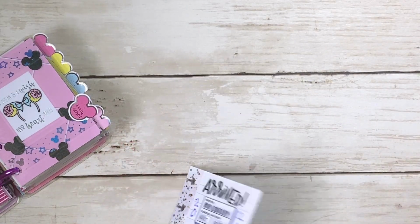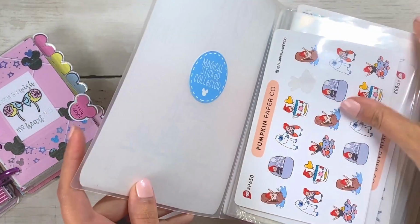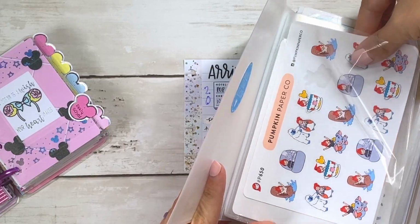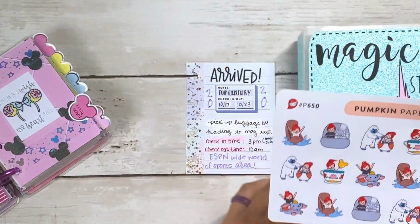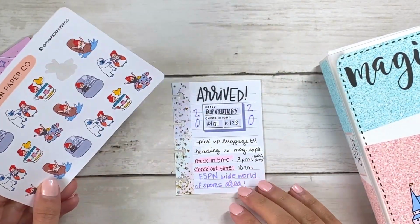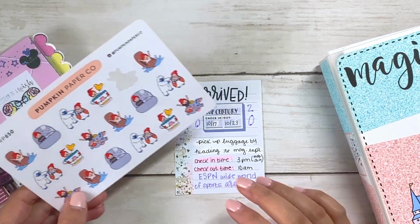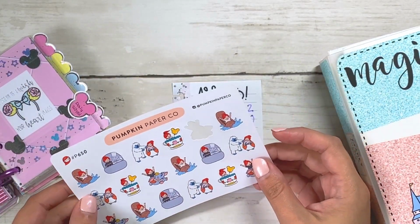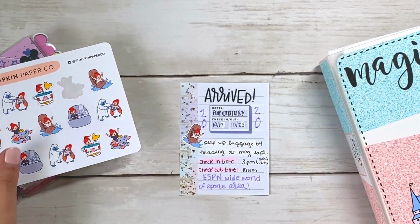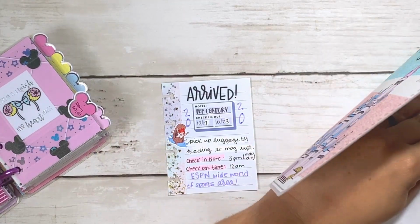And I'm gonna go ahead and add a sticker. I think I'm just gonna add one of these little amusement park ones. We haven't done a Haunted Mansion one yet. I would like to add that, but I don't think it's gonna fit. Maybe Splash Mountain. There we go.